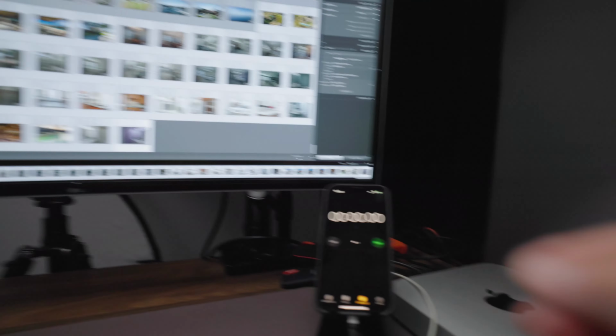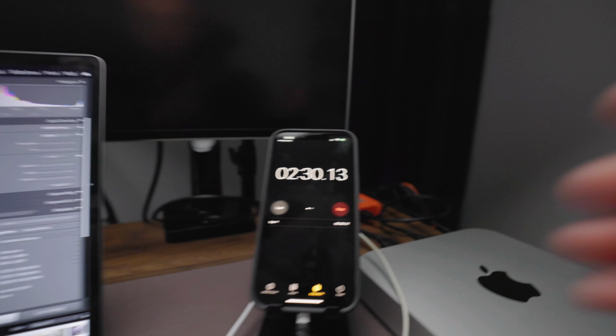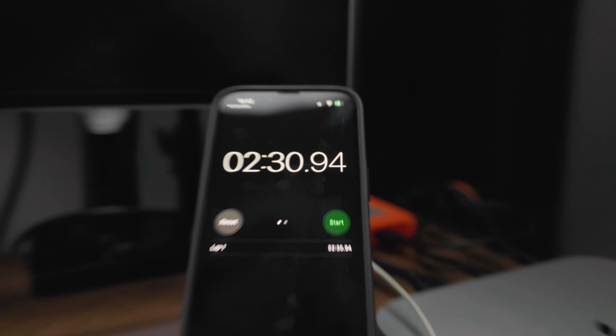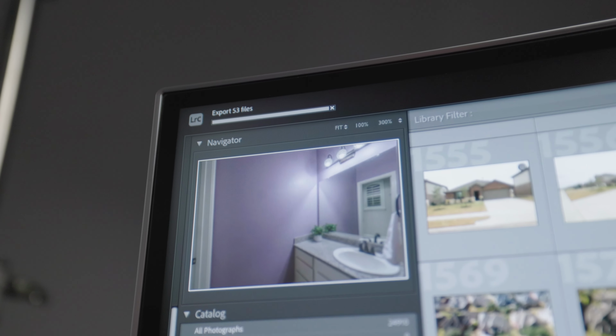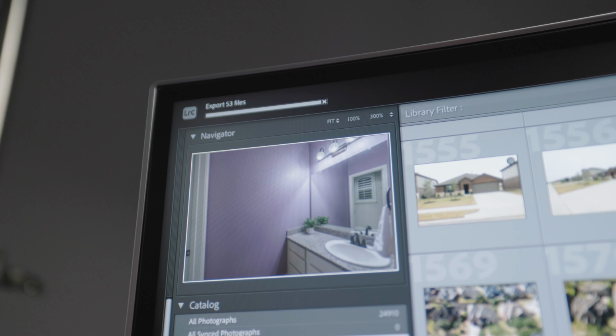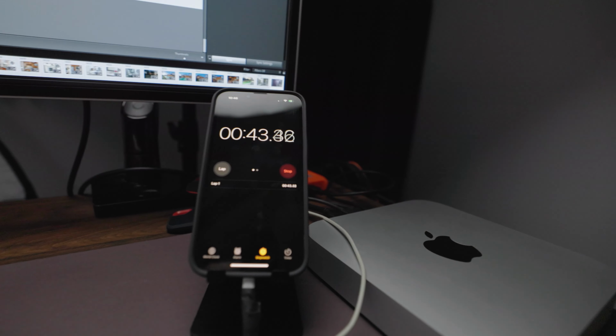Then I also exported the same listing after the HDR photos were merged, quickly put my real estate preset over all of them, and the laptop did it in 2 minutes and 30 seconds, which is pretty good. And then the M2 Pro did it in 42 seconds. Exported like 53 photos in 42 seconds, just pretty crazy fast. And so again, all that time adds up, especially if you're doing all this stuff on a daily basis. And so something to think about.